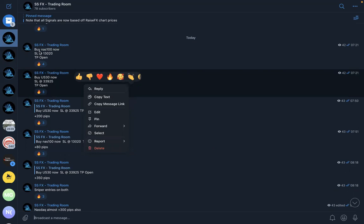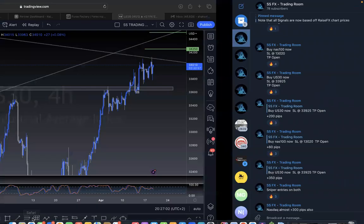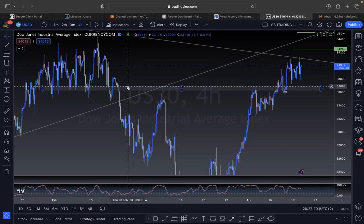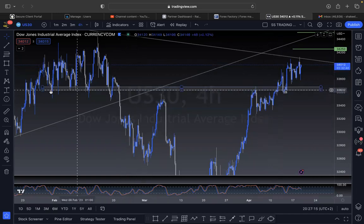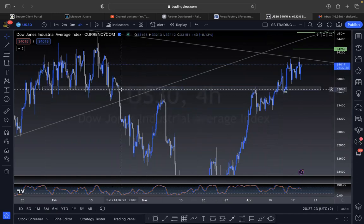Both signals were buys on Nasdaq, and this was my thought process behind it. All right, so if you haven't already, please watch the last two videos of mine where I broke down what bias I am looking at for US30. I'll start off with US30. So do watch those videos so that you get more insight into why I keep looking for bias currently.